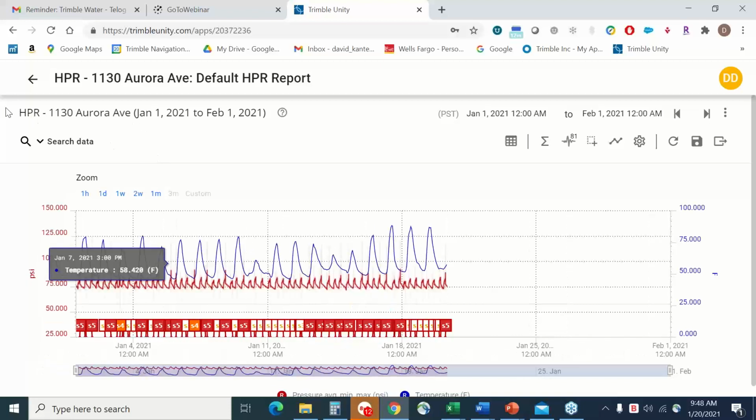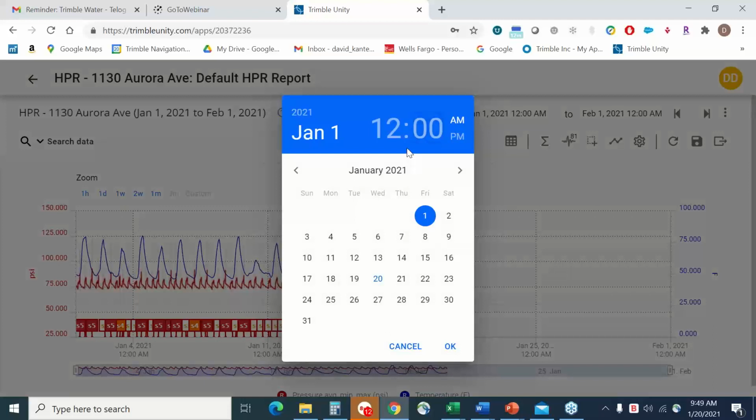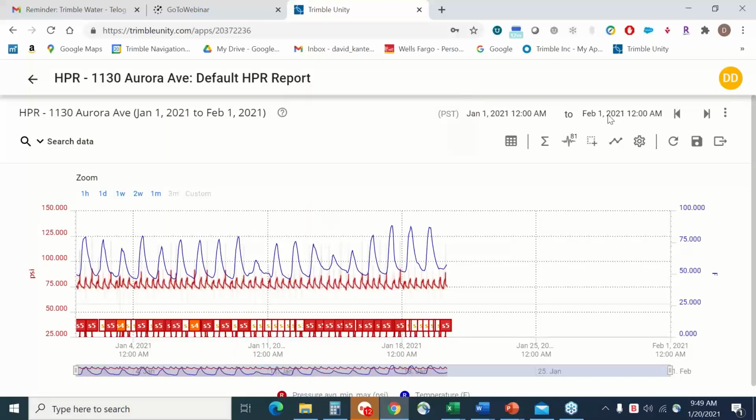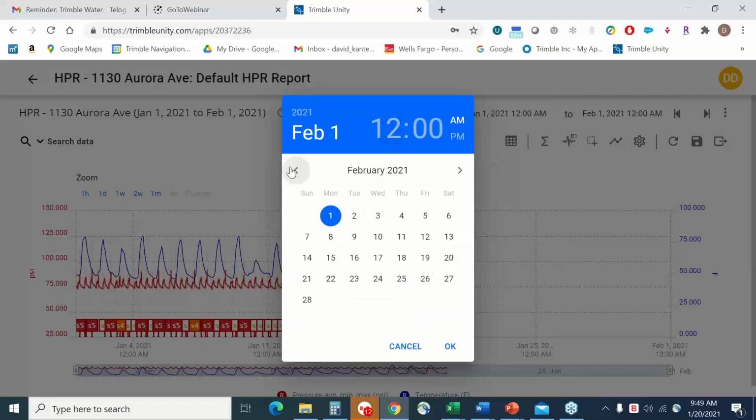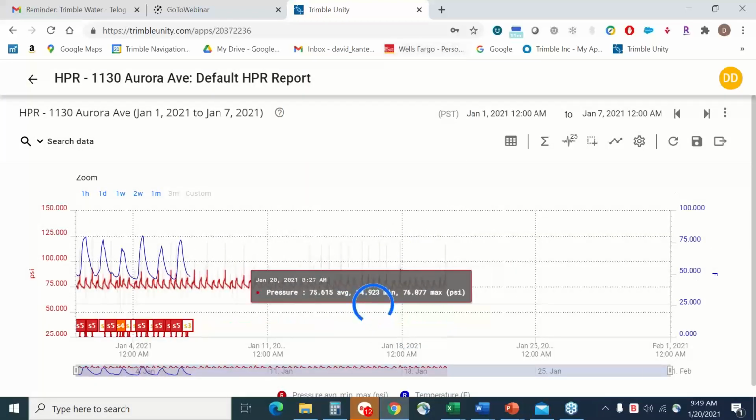Okay, so this is completely different, okay? This is actually a month-long report. So if I want to change the dates of it, we'll leave it at January 1, and we'll take it to, say, January 7th. This will change the dates for me.